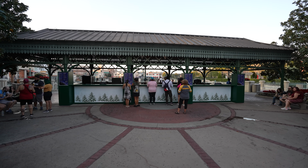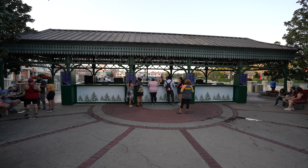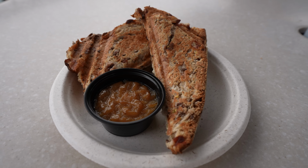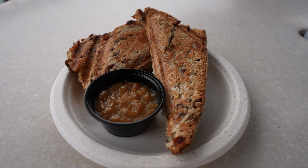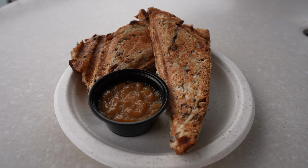I am hungry for the holidays, and what is better during the holiday season than holiday leftovers? Well, thankfully, that little kiosk right across from the Transformers exit, as well as Mel's Drive-In, they have a holiday leftovers pressed sandwich. It's $10.99. This is pressed artisan cranberry bread filled with turkey and brie cheese, served with a side of turkey gravy. It's not just turkey cheese, it's turkey and brie cheese.